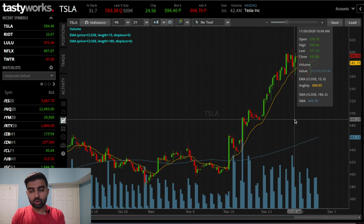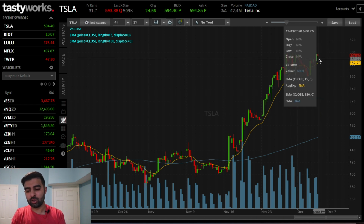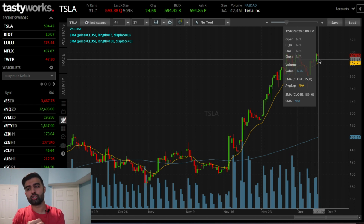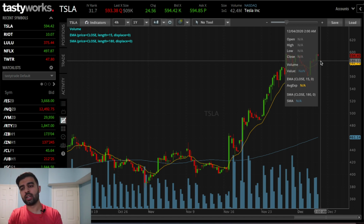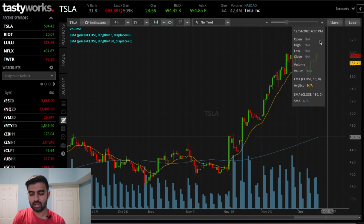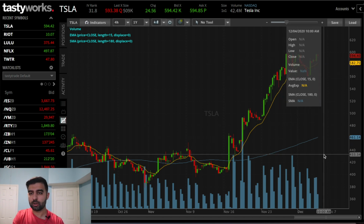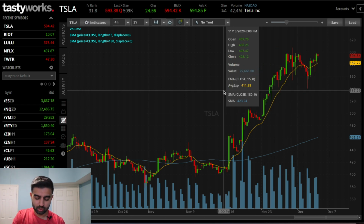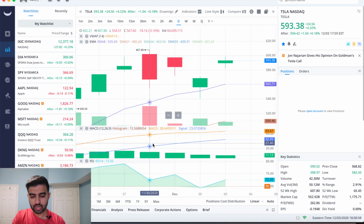But I thought I'd share it with you guys if you want to follow that as well. It's a 4-hour chart. We've got the 15 EMA on the 4-hour chart, and then the 180-day SMA is where I found support last time. Again, not saying it's going to do this entire fall, but I'm watching it. If it breaks that, then I'm looking to get out. I don't have any current trades right now, but that will determine how I take any more trades.